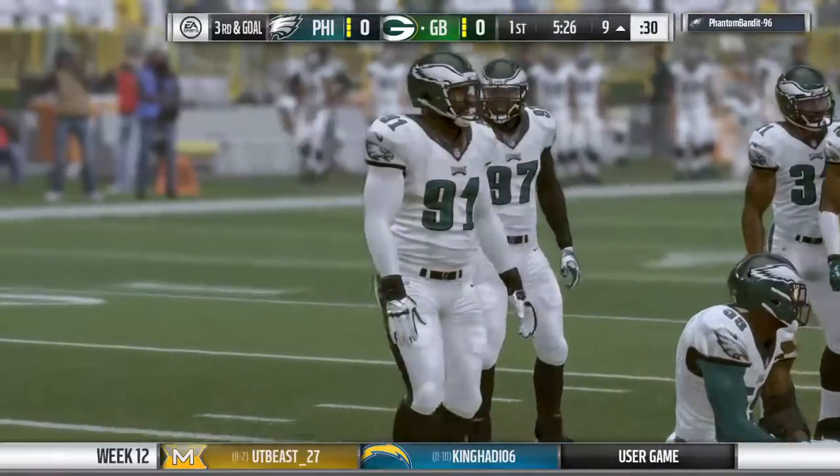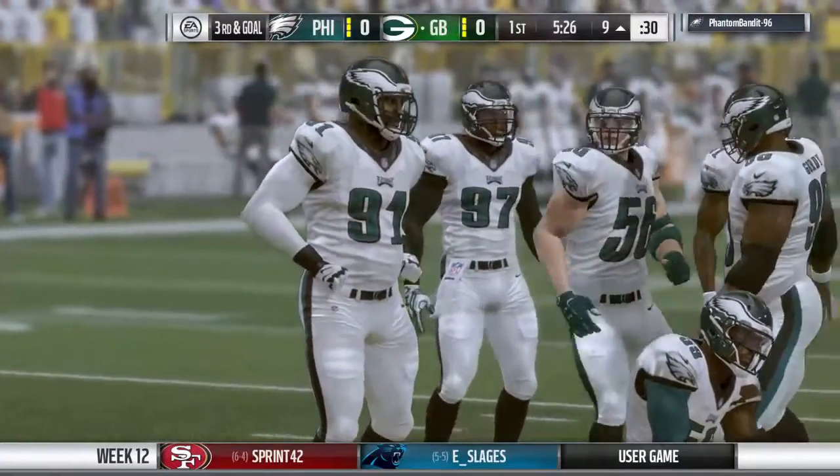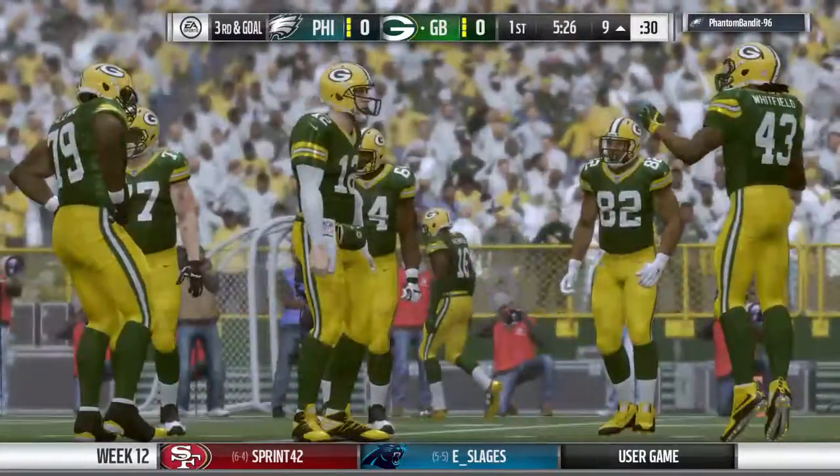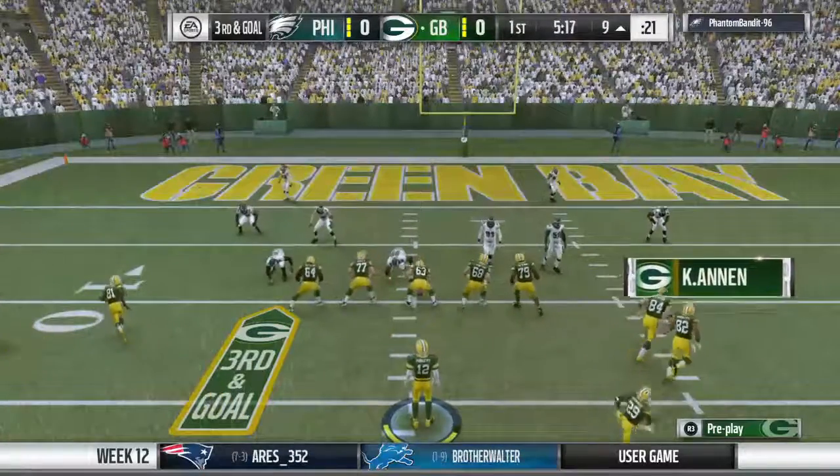Defensively, they're in a prime spot. And I think the defensive guys are probably expressing themselves to them as well. I wouldn't run it here, guys. You might want to try throwing it. Can this defense get the stop on the opening drive? Here's 3rd and goal.